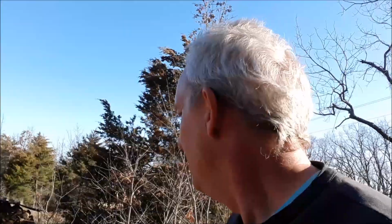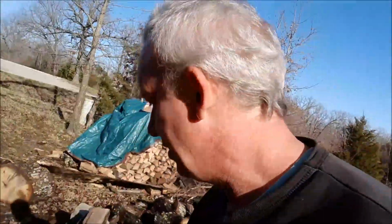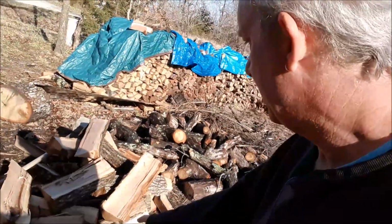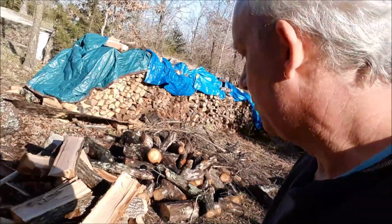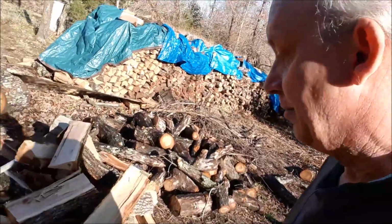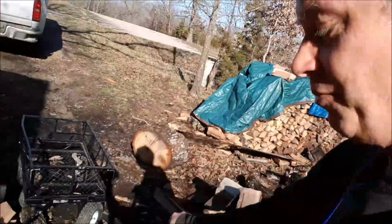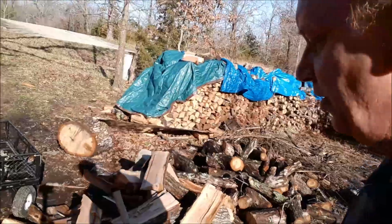Okay, so I've told you that I got all this free wood from a guy who had a tree service come down and cut his firewood. I got it all split. I split it by hand. And the more I think about splitting firewood by hand, the more I like it. We could have a wood splitter, and I think eventually we will have to get one.